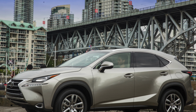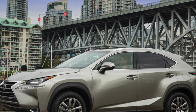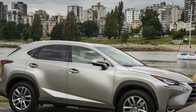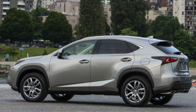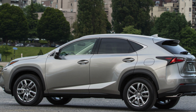Sales of the first compact crossover of the luxury brand started in 2014. A car built on the Toyota RAV4 platform is in good demand in Russia. We sold gasoline cars with 2-liter engines, a 150 horsepower four, and its turbocharged version of 238 horses. There was also a hybrid modification of the NX, but it was not particularly popular on the market.